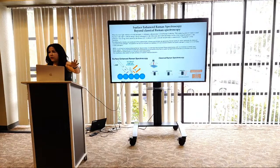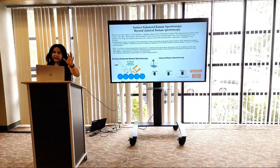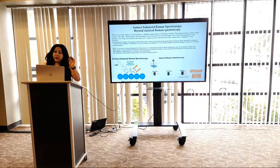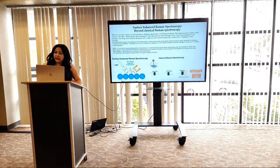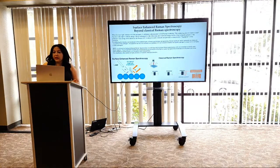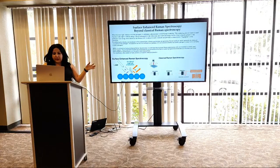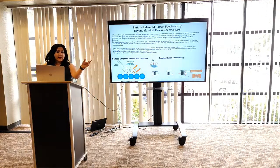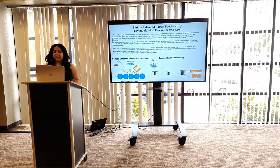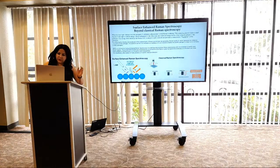It's like a molecular fingerprint, which is actually very specific to the pathogen. By measuring the intensity and the wavelength of the scattered light, a Raman spectrometer can generate a Raman spectrum, which represents the molecular composition of the pathogen. This data will be compared to a database in the library to identify the specific pathogen or determine if it's similar to other pathogens.